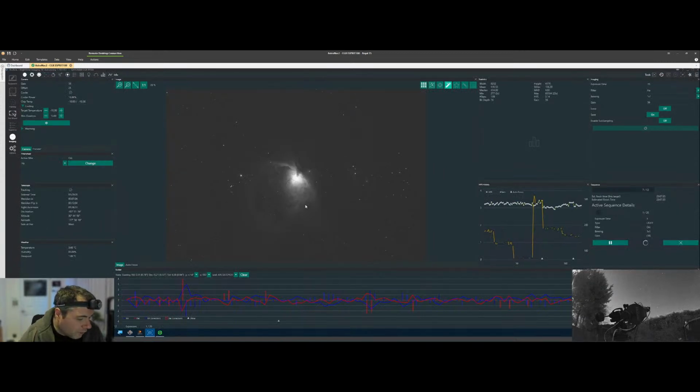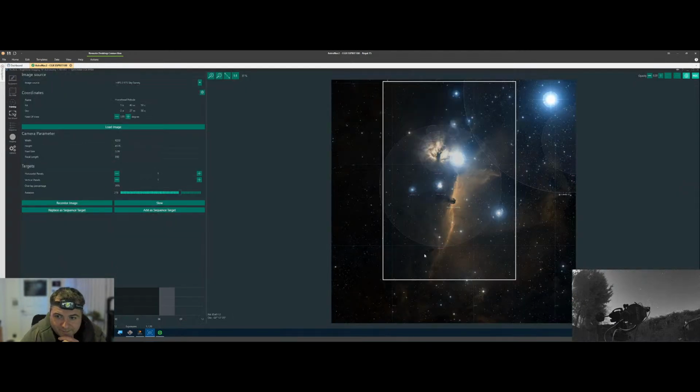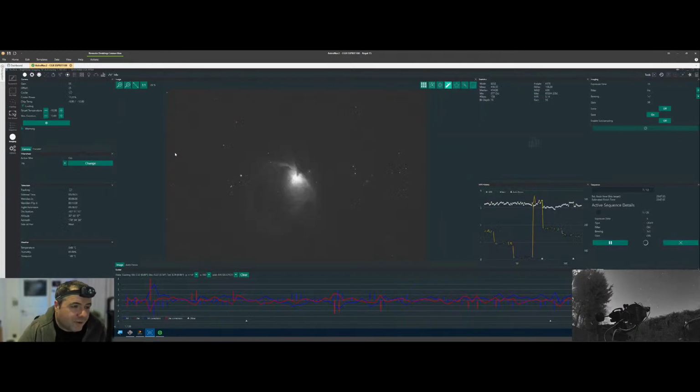I might even pause it and go to the Horsehead. I want to see what this looks like, because I've got it in the framing wizard here. Or should I wait and finish Orion, because I've also got tomorrow night as well, and potentially Saturday's looking good, so trying to maximise my time. I can't stay up too late. I do have work in the morning.